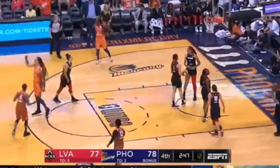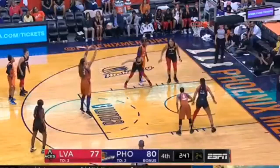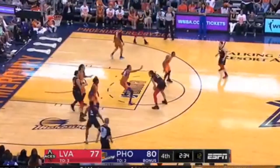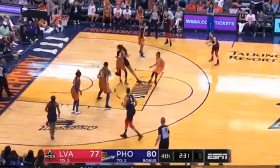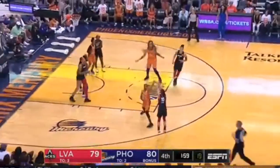Griner got it over Hamby. Griner catches the ball here. One dribble. She sees where the extra defender is coming. Wilson drives right and finishes right that time. Plum for 3. Got it. Plum able to skip a game. Got by Cambage and scored.